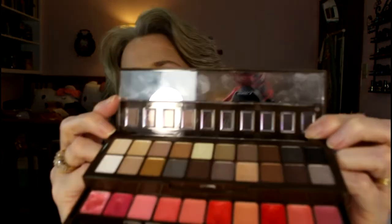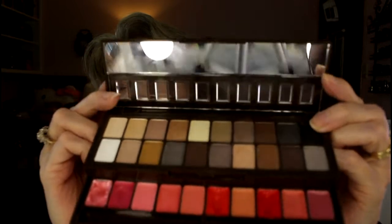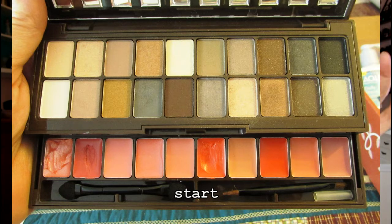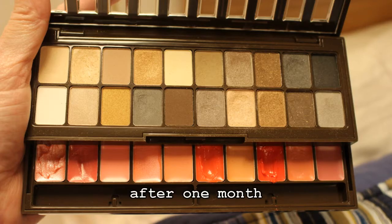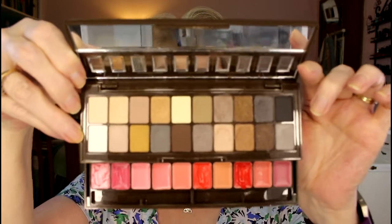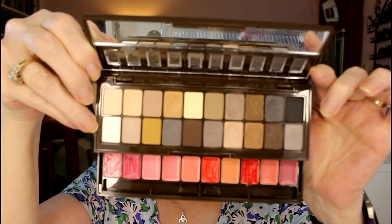And the eyeshadow. This is made so that the lip stuff and the eyeshadow stuff doesn't like to be out at the same time. But if you look at the dips on these things, you can see that I have made quite a bit of progress. Sorry about my lighting, it's not fabulous, but you can see progress, and I have made a major dip in this one and this one, and I've kind of used all of them, so I have made some progress on all of the colors. But after all, it has only been a month, so it's not that easy to see.